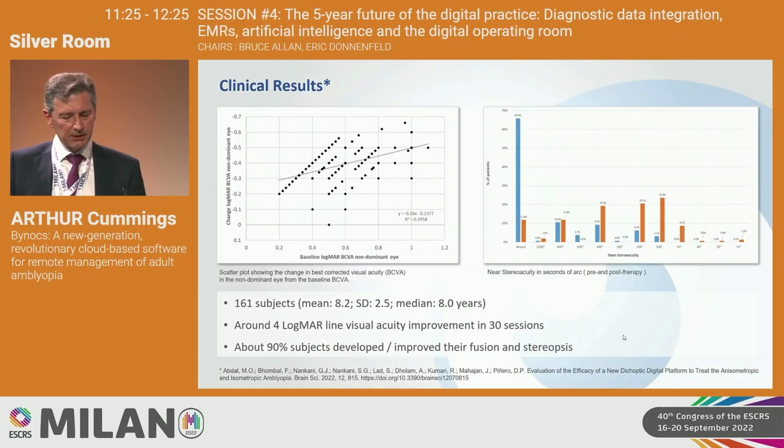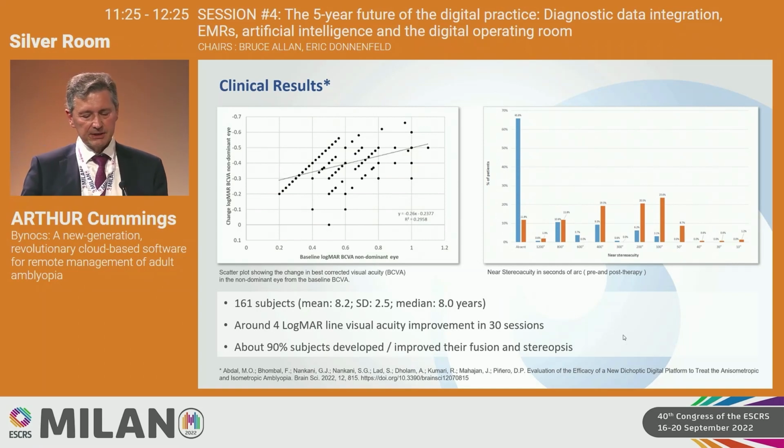So, clinical results. This is a study done in India, 161 subjects, mean age of 8. So this is in the pediatric population, just going past the stage where we think it really works. You can see a very good increase in binocular vision and in the number of lines improved, in 30 sessions of half an hour, 5 days a week, weekends off, so 30 days to achieve this kind of improvement. And 90% of subjects developed or improved their fusion and stereopsis.